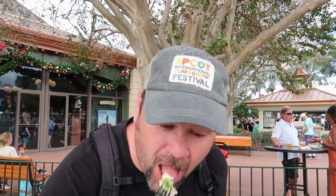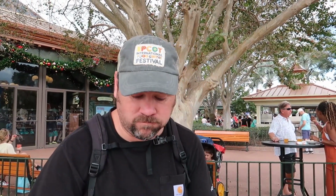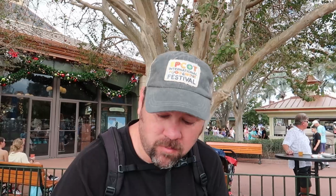I see. My turn to try. Yeah. All right, Doug's trying the porchetta. Try a little bit of the porchetta here. The meat was pretty tender, I thought. I don't really like fennel that much, but it works well with it.